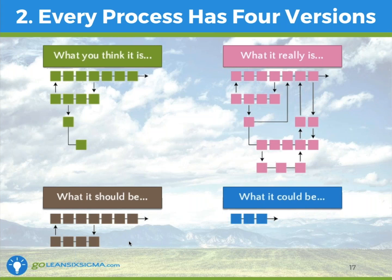And then what it could be is future state. You might actually get to walk it, realize it's the top right. Wow, look at all those steps. And then later, as you work together, you might design a future state. And wouldn't it be cool if we're only 3 boxes? That would be awesome.